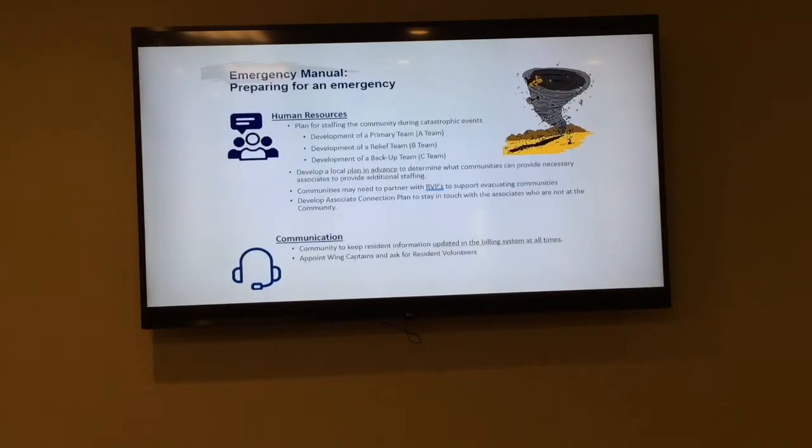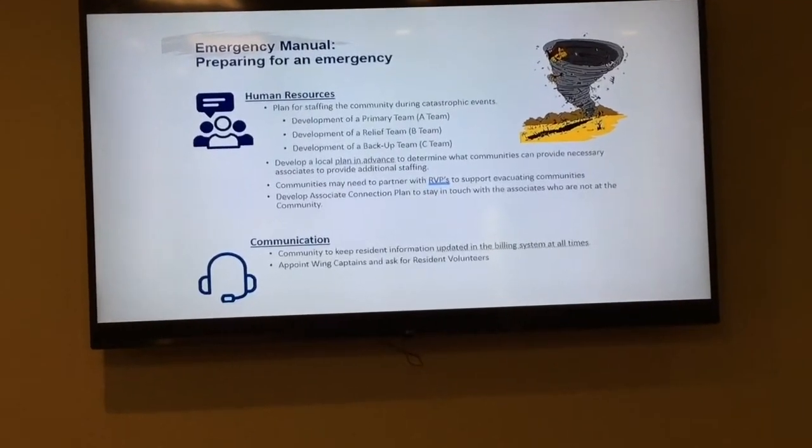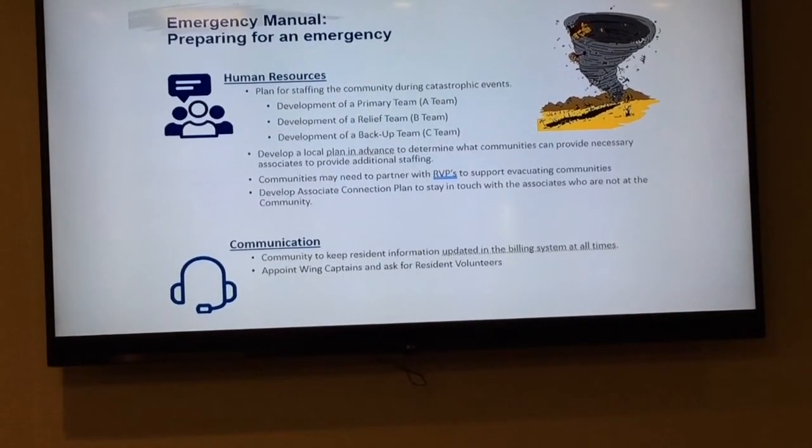So here's human resources, and here's the way we approach this. We break our staffing patterns down into three teams. There's Team A, which is the primary team. I am the captain of the primary team. There is our relief team, which is Team B. Darwin is the captain of the relief team. And then there is the backup team that is sleeping when the other two teams are picking up their shifts. And John Staniford, our director of security, is the captain of our third team.